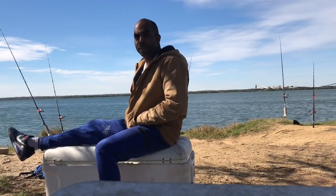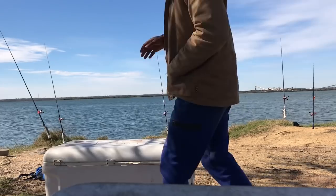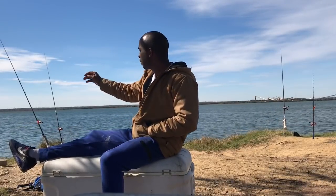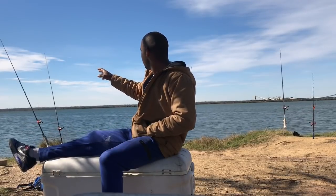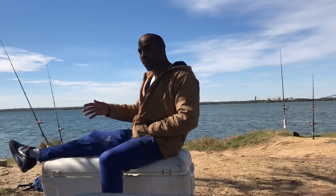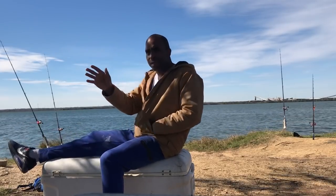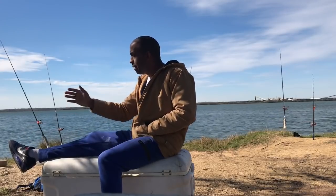Now, one of the tips that's really important is that when you cast your rods out, you want to look at something, either a tree, or a pole, or a house, or a smokestack, anything, and say, that's where I'm going to cast. Cast my rod there. For every single rod, you look at something and cast there, because if you get a fish there, you want to cast back in that same exact spot.